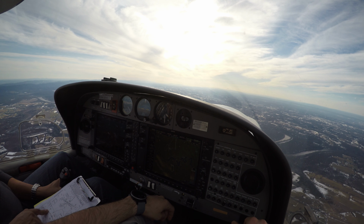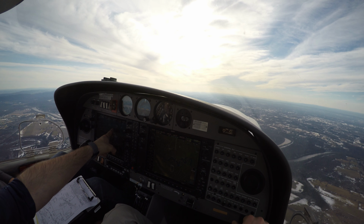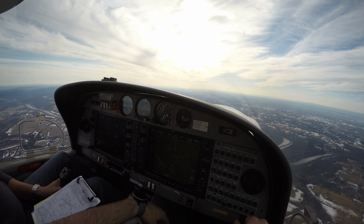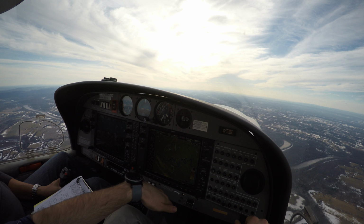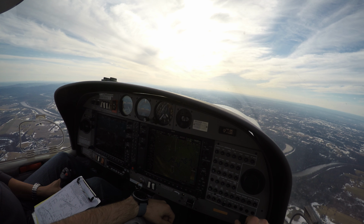Okay, so actually, when you cover, this is what Chris likes to do. Once you know, just capture the glide slope. Don't do the descents. Just capture the glide slope from above. That's more stable, nice descent. Less to worry about too.